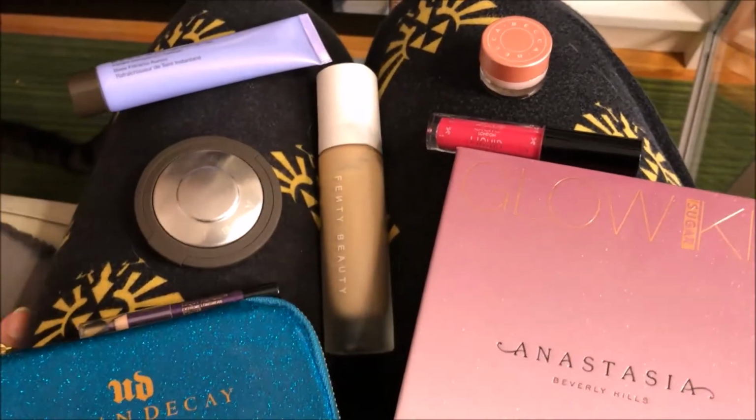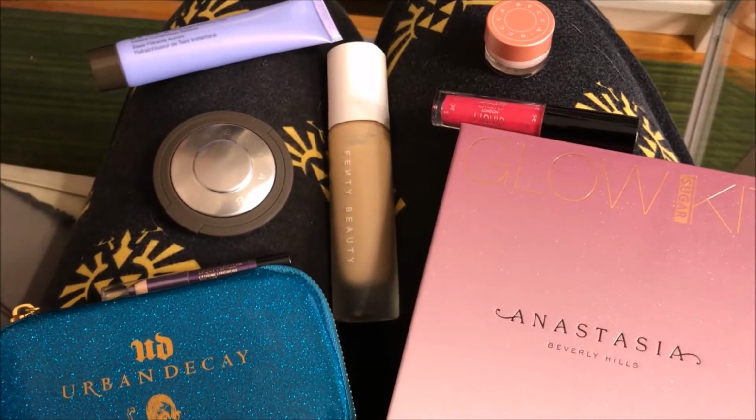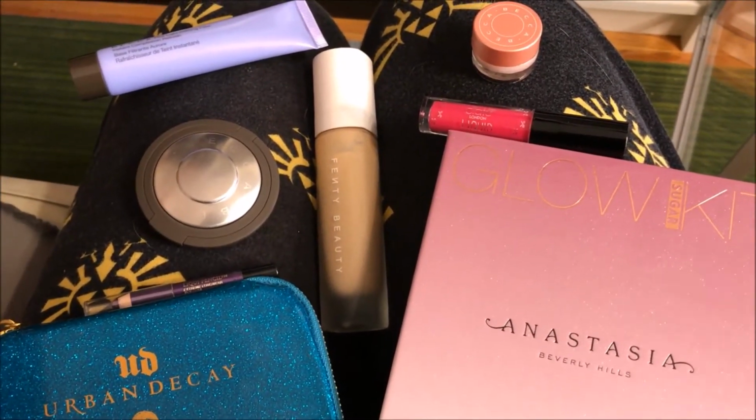So this is today's makeup choices. I will film a video later of what this actually looked like, but I'm feeling pretty good about this. This is a nice, interesting selection of stuff.